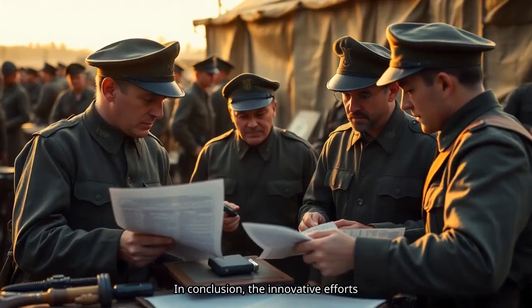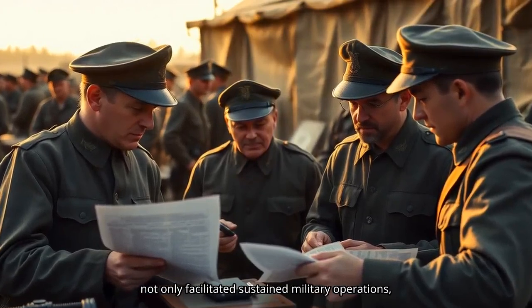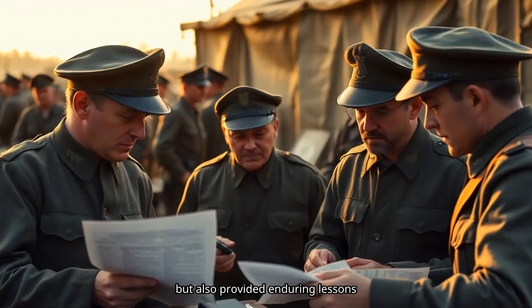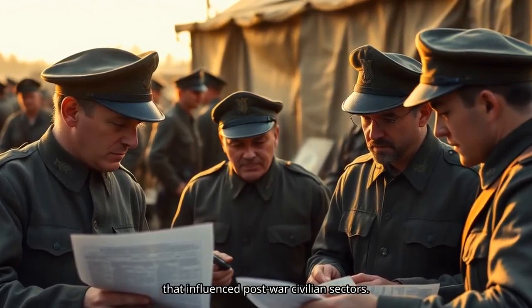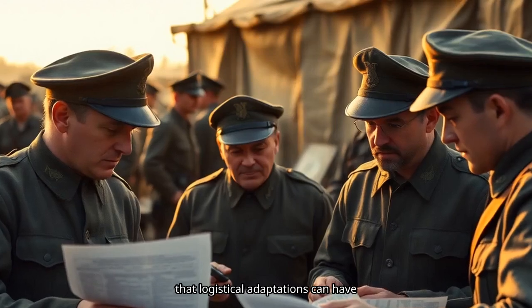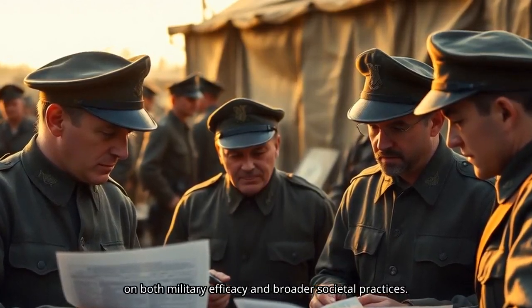In conclusion, the innovative efforts of the Quartermaster Corps during World War I not only facilitated sustained military operations, but also provided enduring lessons that influenced post-war civilian sectors. These developments underscore the profound impact that logistical adaptations can have on both military efficacy and broader societal practices.